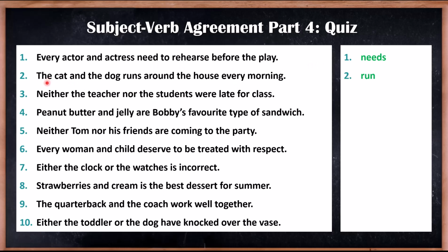Number 2 is also incorrect. In this case, the cat and the dog run around the house every morning. Here we have a compound subject using the coordinating conjunction and, and we do not have each or every before the compound subject. So we have to use the plural verb run. Number 3 is correct. Neither the teacher nor the students were late for class.